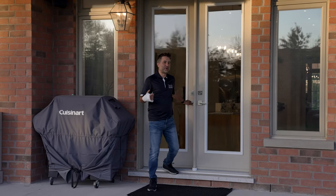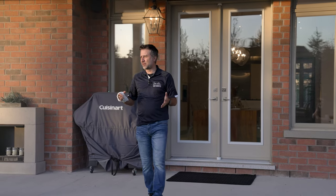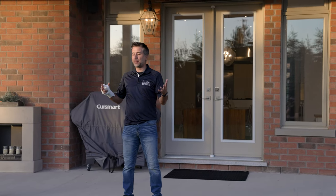All right guys, what better way to end the tour than taking you out to this beautiful, spacious backyard. Big enough to put a pool, a cabana, even a putting green.